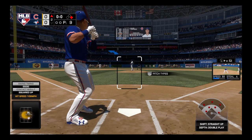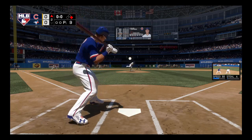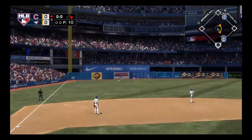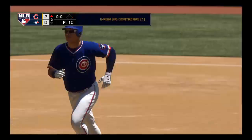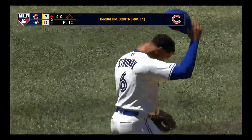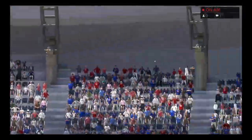Back-to-back sliders. Nice job by the batter right there. Just misses the first one. There's a swing and a ball hit in the air, and a ball that he got every stitch of, as that one, without a doubt, is gone. Boom! Home run. It's a 2-run shot to straightaway left. As the Cubs are out in front now 2-0.